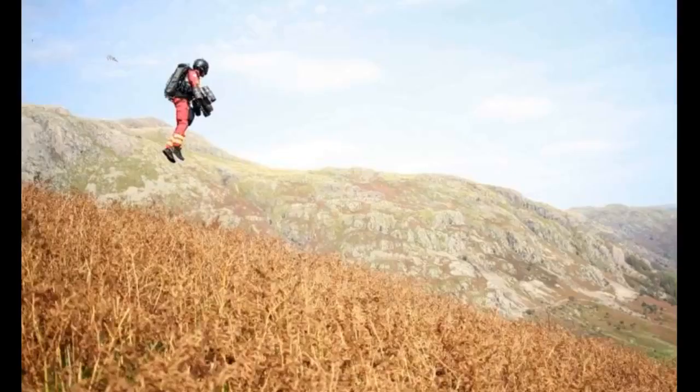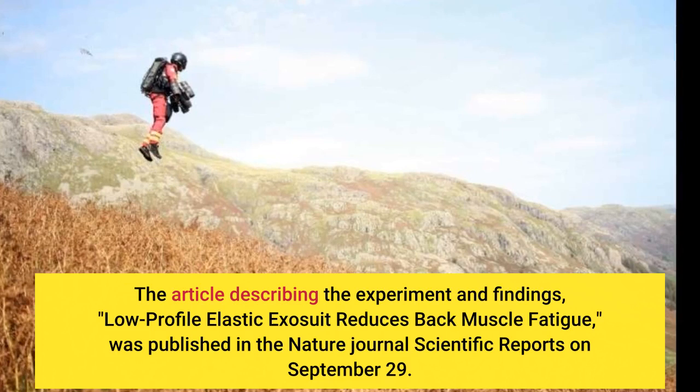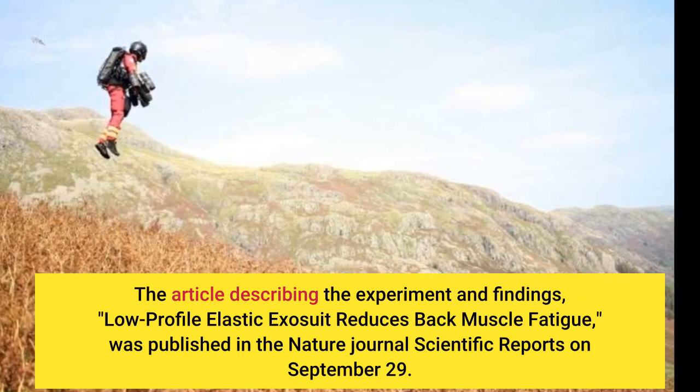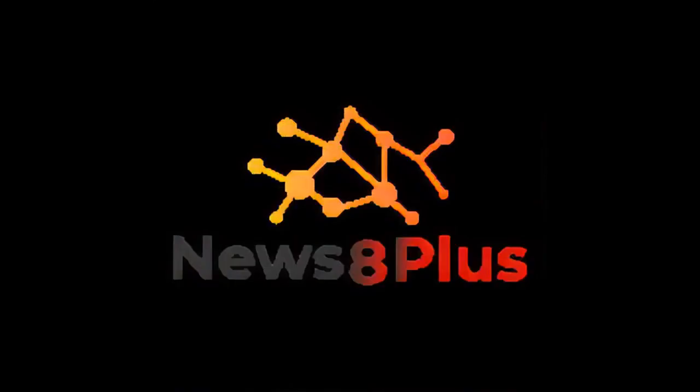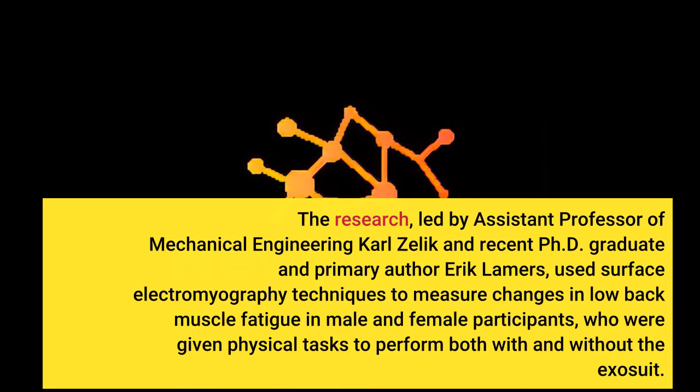The article describing the experiment and findings, "Low-profile elastic exosuit reduces back muscle fatigue," was published in the Nature Journal Scientific Reports on September 29. The research, led by Assistant Professor of Mechanical Engineering Karl Zelik and recent Ph.D. graduate and primary author Erik Lamers, used surface electromyography techniques to measure changes in low back muscle fatigue in male and female participants, who were given physical tasks to perform.